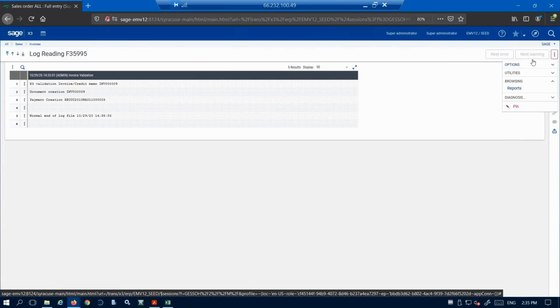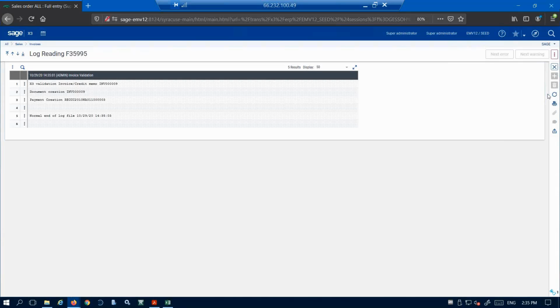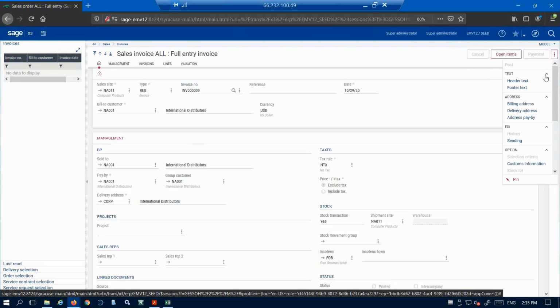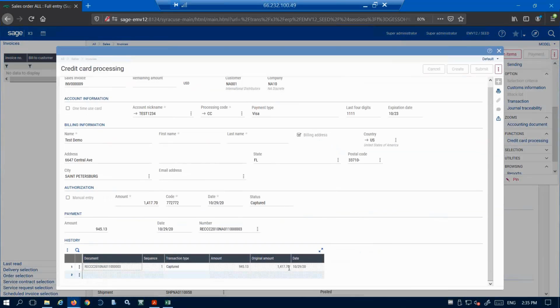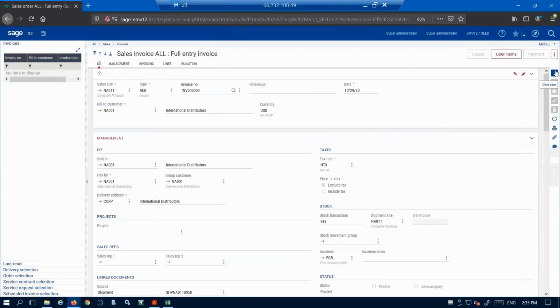And then so if we close out of this, we can now see in our functions that the credit card has now been captured for the total invoice amount. So we pre-authorized it for $1,400, but with discounts and everything, we captured it for the total dollar amount of $945.13. So that's how you would process it within sales order, as well as invoicing.